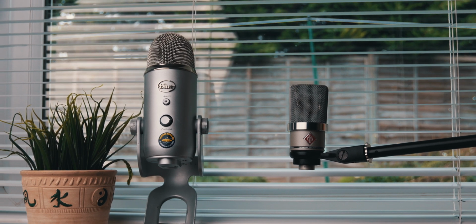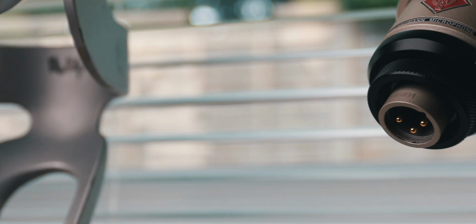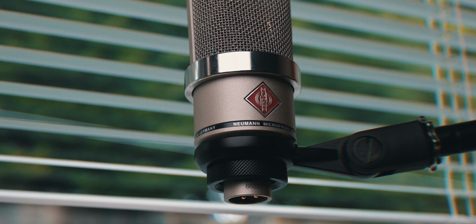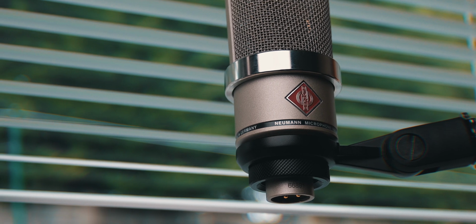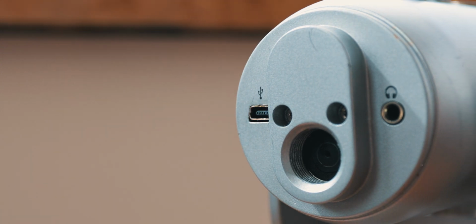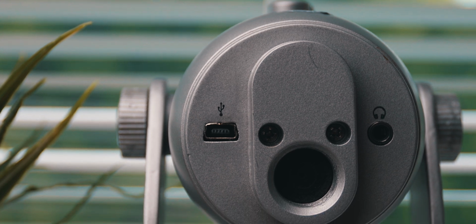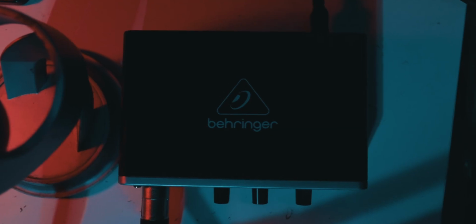What makes it so good, and how is it so different to the Yeti that it can be literally 10 times more expensive? The first key difference between these two microphones comes down to connectivity. Where the Neumann TLM 102 uses that standard XLR port, which most professional grade microphones use, the Yeti uses a USB port for maximum compatibility, so you can simply plug it into your computer and get going without the need for an audio interface, like that previously mentioned UMC22.